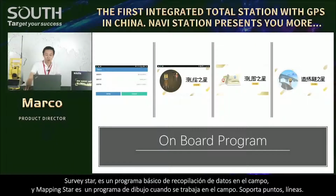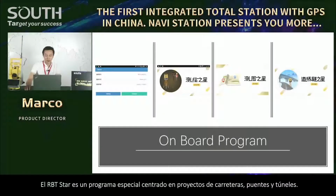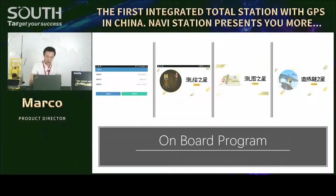Survey star is a basic data collection program in the field, and mapping star is a drawing program for when you survey in the field. It supports point, line, plane, and has many tools to help you draw the map when doing data collection. The RPT star is a special program focused on road, bridge, and tunnel projects.